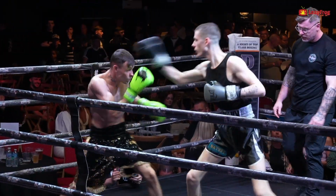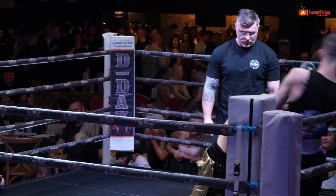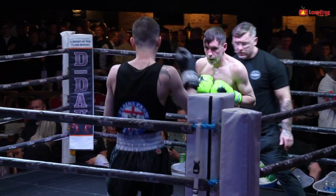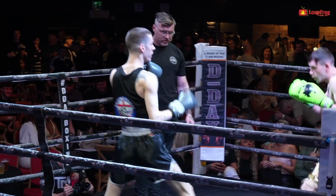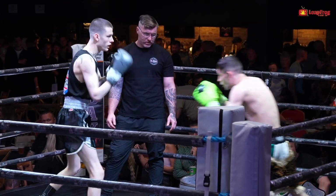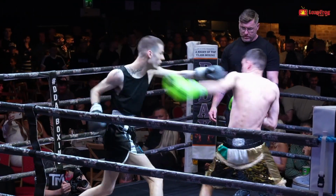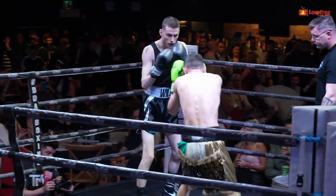The referee just breaking up the action there, not too sure what that was for, but we're straight back into it, and both men are straight back swinging. Yeah, black and gold shorts, Lyons. I've seen him a few times. He's been around for a little while. He's a bit of a boxer and a swinger put together, but he always comes and has a go.